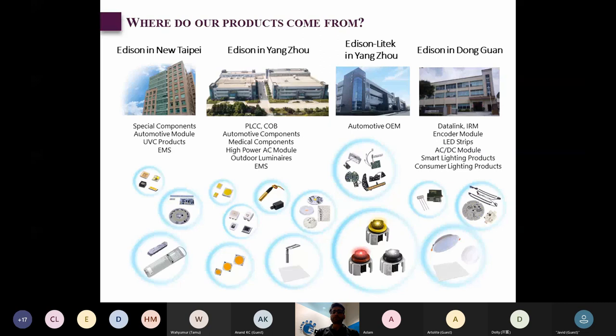On this slide, you can see which of our products we manufacture in which factories. Our UVC and some of our automotive LED components and special lighting SMDs we manufacture in our Taiwan factory. The Yangzhou factory is mainly for the PLCC, mid power, and the low and high power SMDs like 2835, 3030, 5050, and some COBs. We also have a sister concern, Edison Lightech. This company is also in Yangzhou, and they mainly do the OEM, the light engine, and automotive lighting modules for Kia, for Hyundai, for Harley-Davidson, and for Fiat Chrysler.